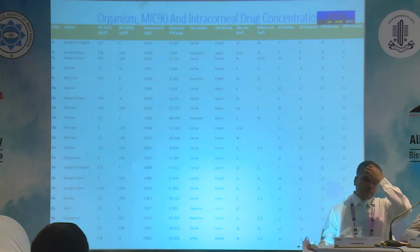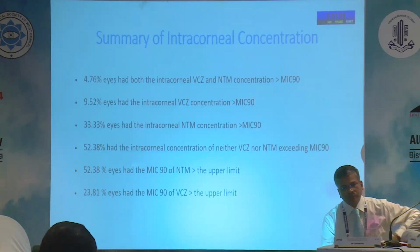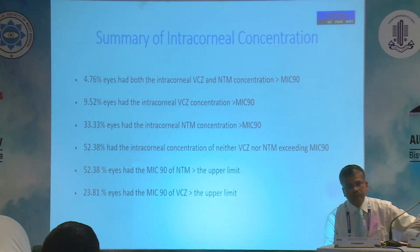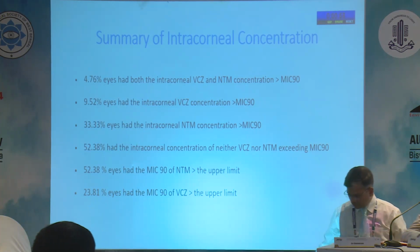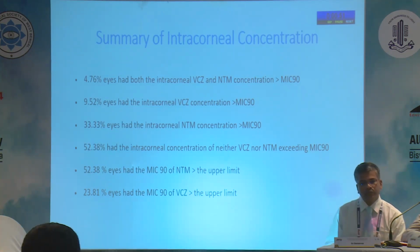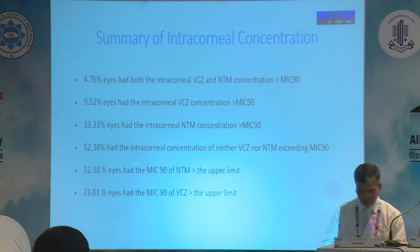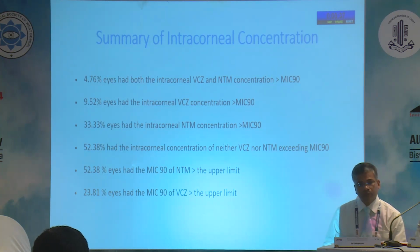This was the table of MIC90 for all the individual agents. I'm not going into the details of this. This was the summary, and there are a lot of learning points. As you can see, in only 4.7% of cases did both drugs cross the MIC90. So the thought that poor penetration of drug is a major cause of medical management failure holds true as per our study. For intracorneal voriconazole, only 9% of cases achieved concentration more than MIC90, compared to natamycin, where 33% did. So the MUT1 finding that natamycin is better than voriconazole still holds true, even though voriconazole is claimed to have better penetration.